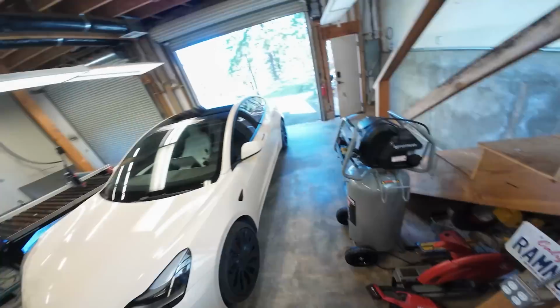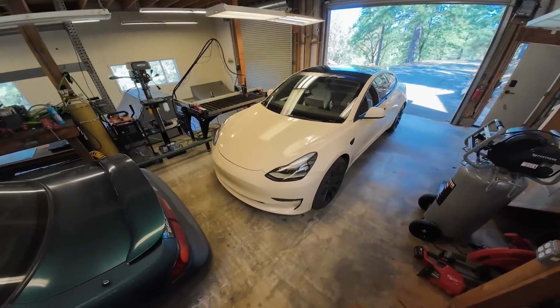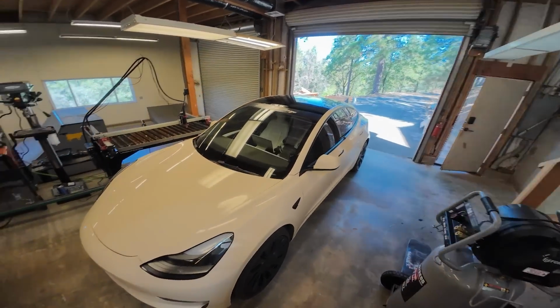Okay, we're almost done. I guess I'm not doing a deep clean. I'm really just giving it a brief clean. I just want it to look decent.